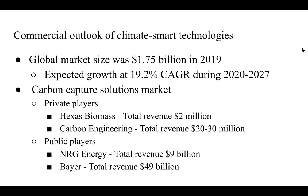company that focuses on using sustainable plant-based materials to replace wood and petroleum-based feedstock in multiple applications. And then we also have Carbon Engineering, which is a DAC technology, so direct air capture, which essentially just focuses on taking carbon dioxide out of the air. And public players include NRG Energy, which is just a carbon capture coal plant project, and Bayer, which works on reducing greenhouse gas emissions of crops, and helps farmers sequester carbon dioxide, while also reducing emissions from their own operations.